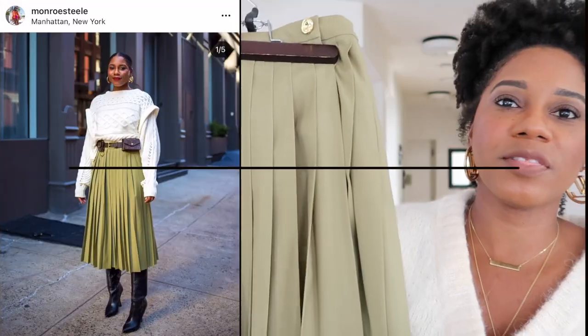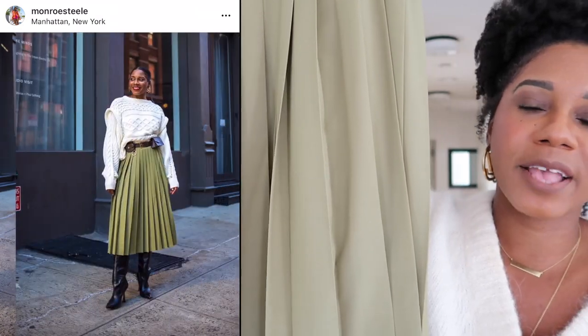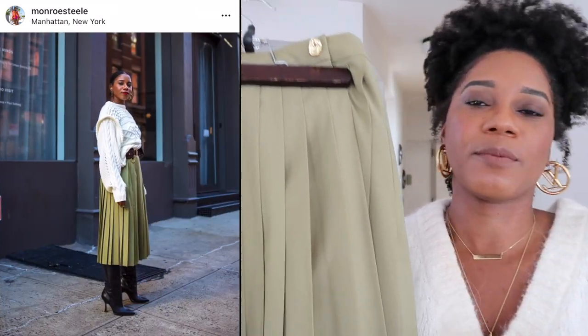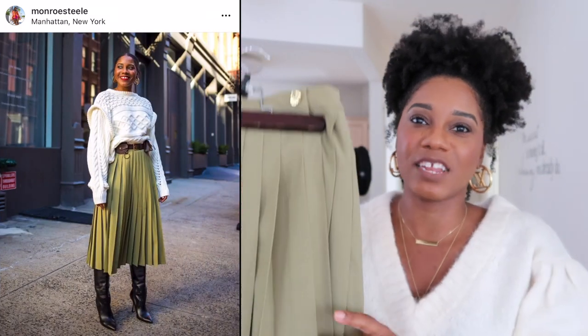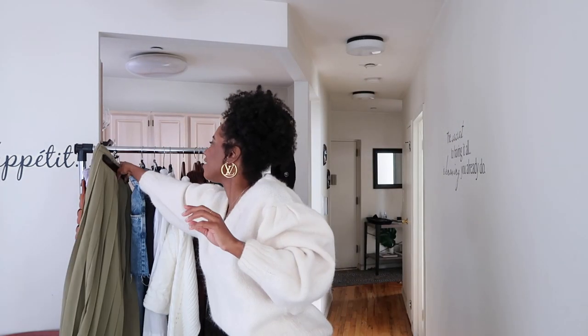I recently wore this with that Nasty Gal chunky Isabel Marant sweater and a black Stuart Weitzman boot, the same boots I have on now but in black. And it was a look, it was a vibe, it was a moment. I put on my Louis Vuitton utility belt with it and it just worked. But like I said, for winter, my go-to uniform is a chunky sweater, a midi skirt, and a tall boot. It works every single time.